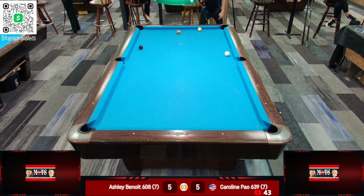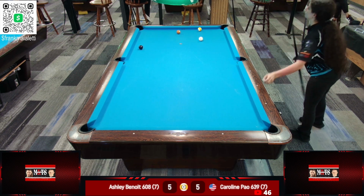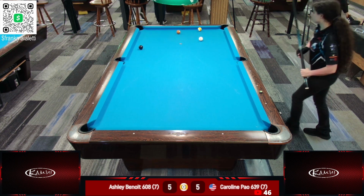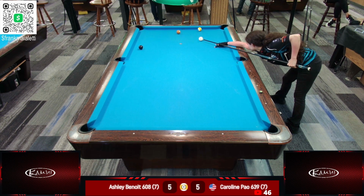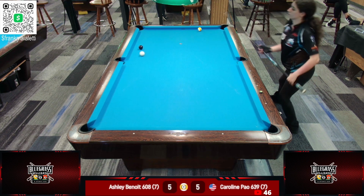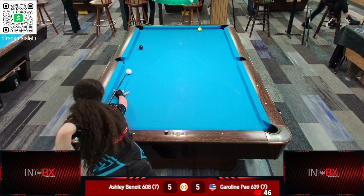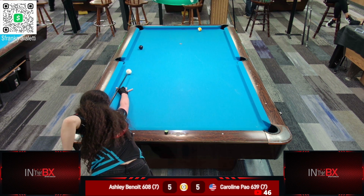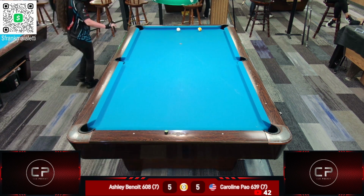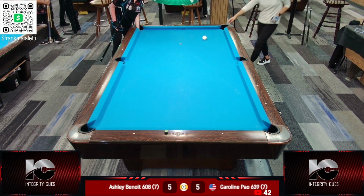Just gotta be careful side pocket. She's gonna get down to the 7. All right, Ashley to play the 8 ball in. She's trying to get down to the 9 and get herself onto the hill. She rolls forward. Okay, Ashley's the first one to the hill.